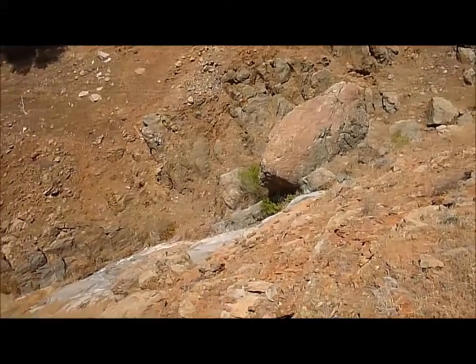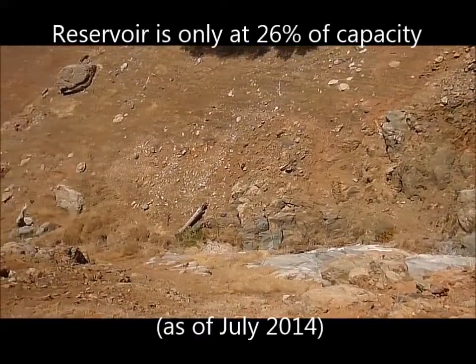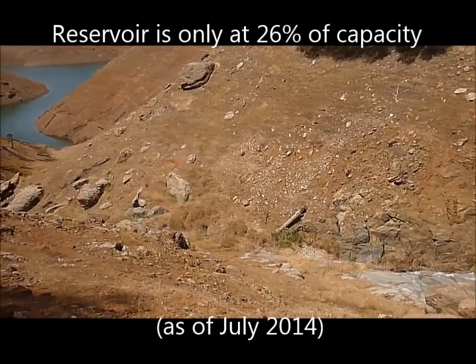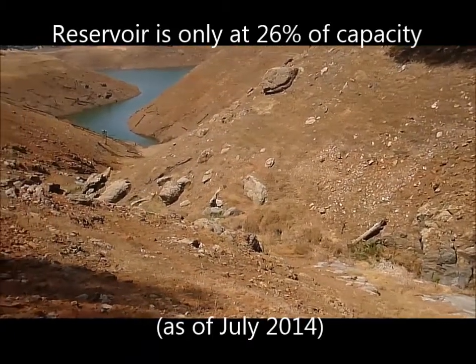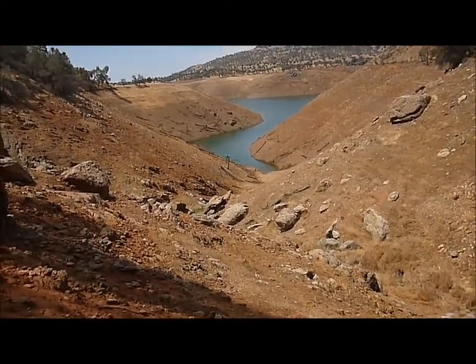Where I'm standing now is just slightly above where the normal water line of the reservoir would be. So you can get an idea of how much water has been lost in this reservoir due to the drought.